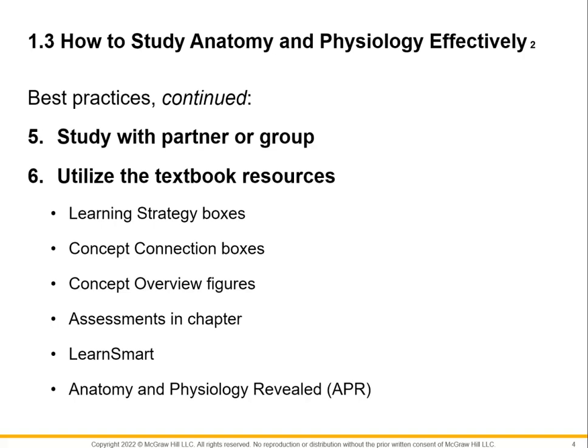I absolutely love teaching the human body, and I would love to help you learn it, but you got to let me know when you need me. All right, guys, let's have a great semester, and let's learn some really cool stuff.